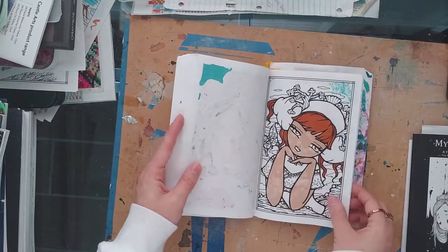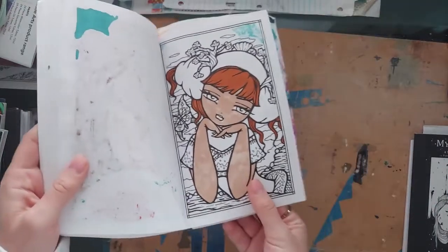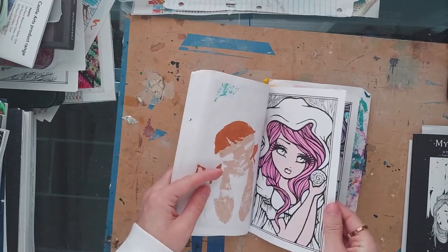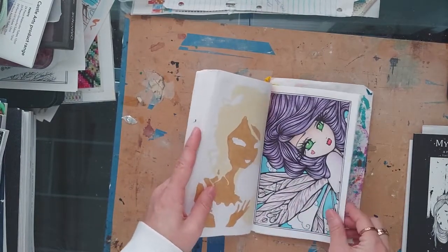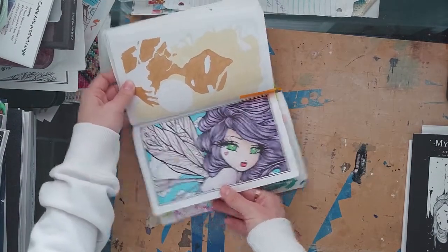This was done a while ago. This one, the marker started running out, so it looks really blotchy, which I was sad about. Okay, we're getting near the end. This one was also one of the first ones that I did in this book, and I love her hair.